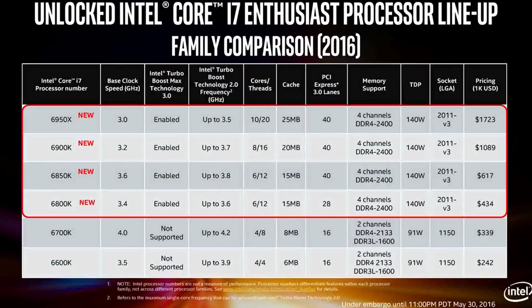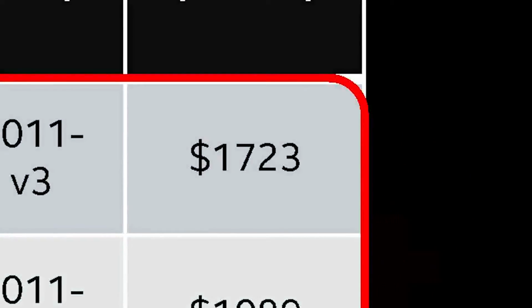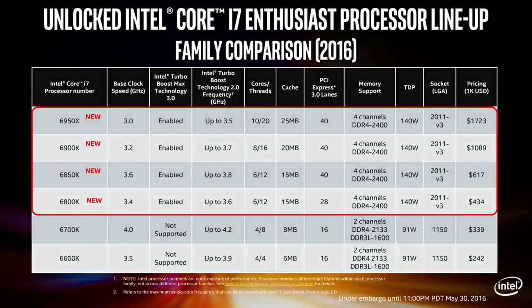But what's the drawback? Intel's going to be asking over $1,700 for this processor. The Core i7 6950X has a 1K tray pricing from Intel of $1,723. That's a lot of money, guys. The next step down, the 6900K, has a tray price of $1,089. The 6850K is $617, and the 6800K is $434. So you can already see where the $430 and the $600 processors are going to be the ones that maybe get the most attention from this launch.